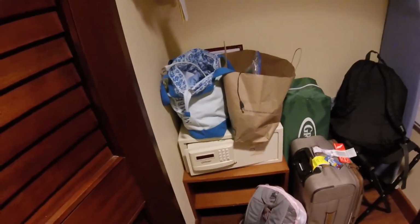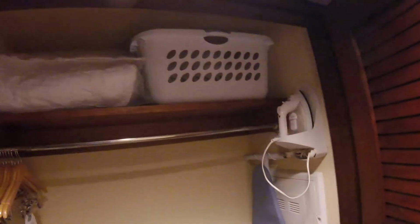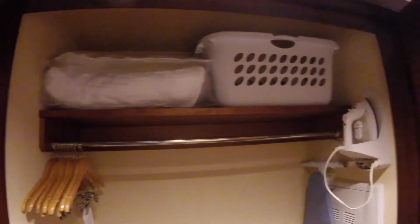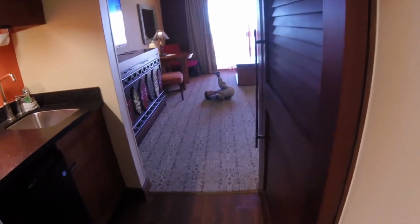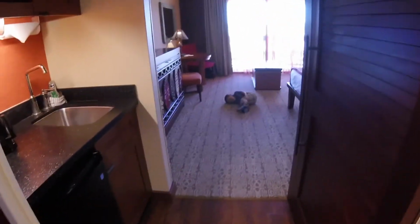There is a closet located in the hallway of the room. There you'll find a safe along with a pack and play if you're bringing an infant in your party. Also an ironing board and iron, which did an okay job getting out wrinkles, but it's not the best. A laundry basket, as well as an extra blanket and pillow. We did have to call up for more blankets. The room was sometimes rather cold, and we actually had 4 adults, a child, and an infant in our party. As you can see, the child rolling around on the floor right there.